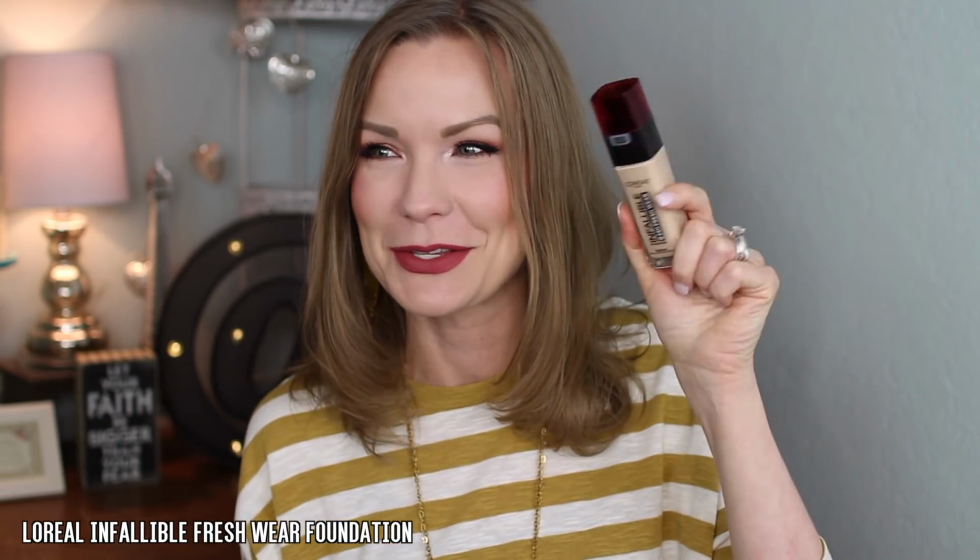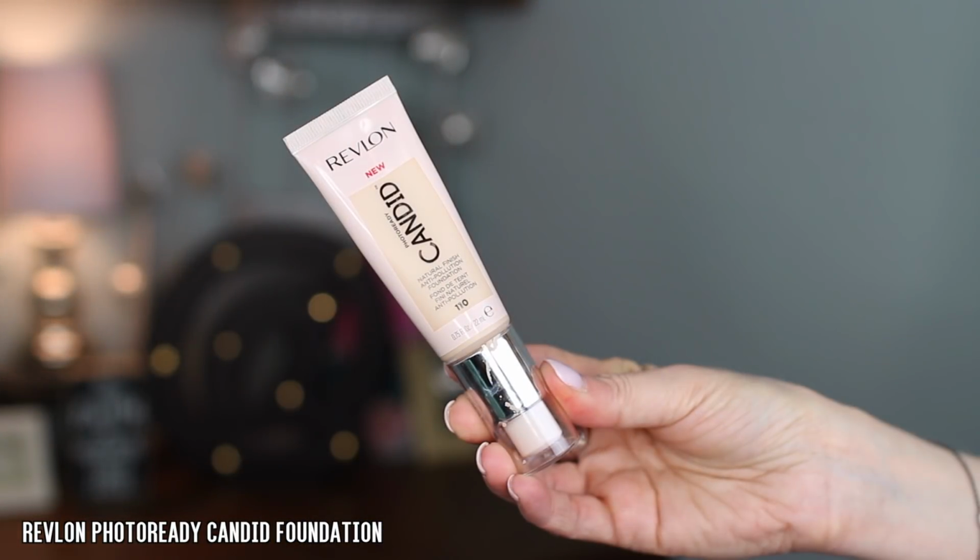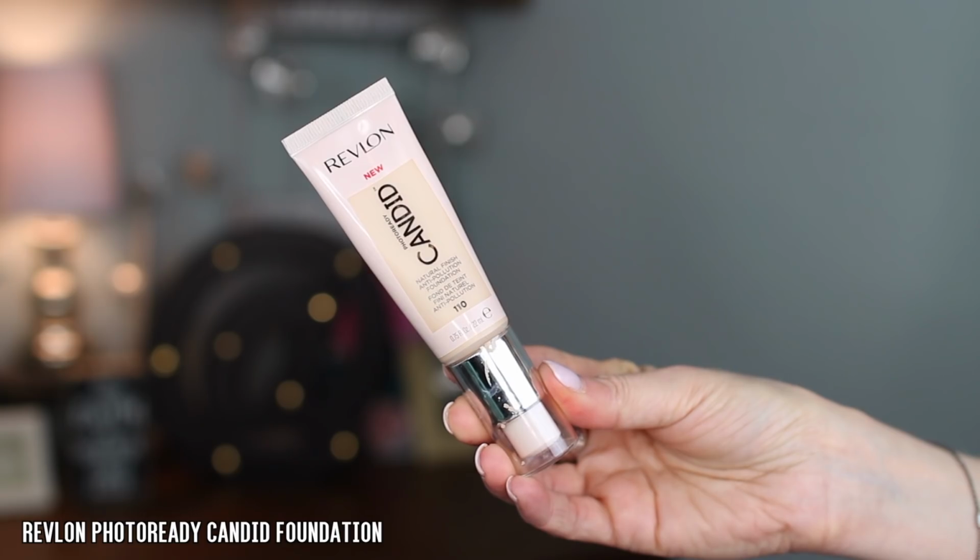I wouldn't say that it's over drying at all, but I find that I like it a little bit better if I use it with skincare products that have good hydrating ingredients in them. With it, I like it better. So yeah, good foundation. And this other one is the Revlon PHOTOREADY Candid Natural Finish Anti-Pollution Foundation.